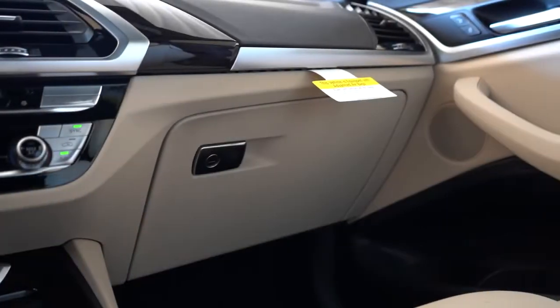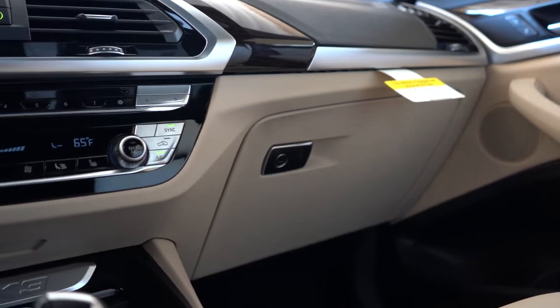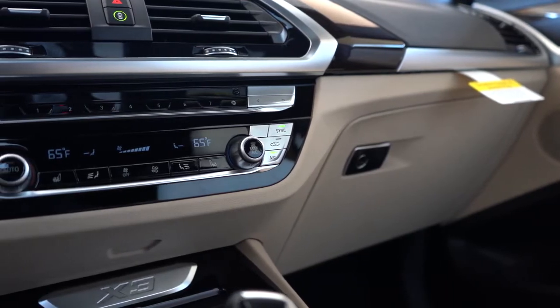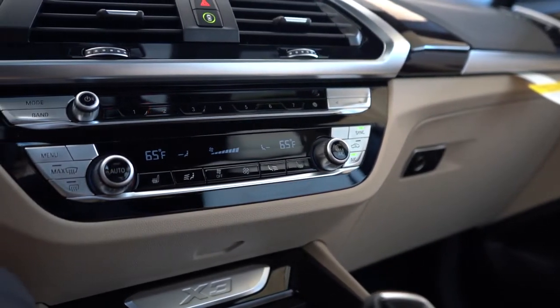3-zone climate control coming standard. Ambient lighting is going to be available, but does not come standard, but it is there for you if you wanted it. And overall, as far as interior quality goes, even without any of the added package options, interior quality is still absolutely amazing on the X3.